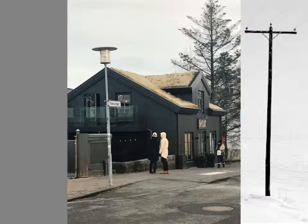Close to the church was this house with grass on the roof. I thought, this is so neat. We wouldn't see houses like these until later in the trip when we went to a quote-unquote museum that had replicas of houses used in the past. So pretty nice to see one right in the city.